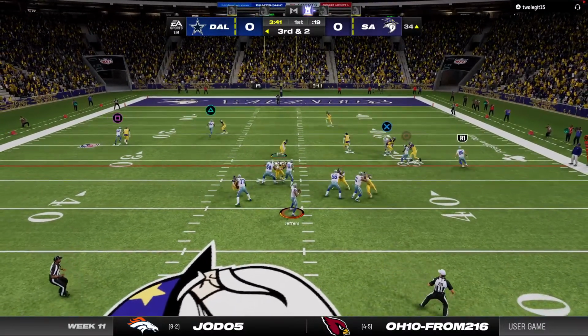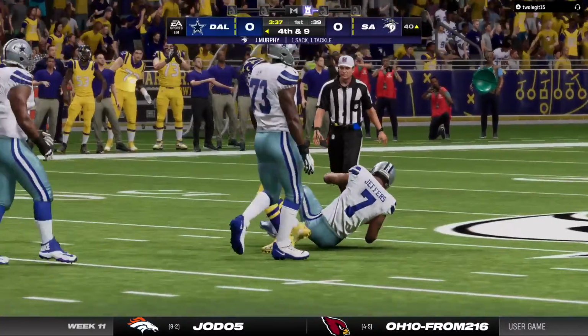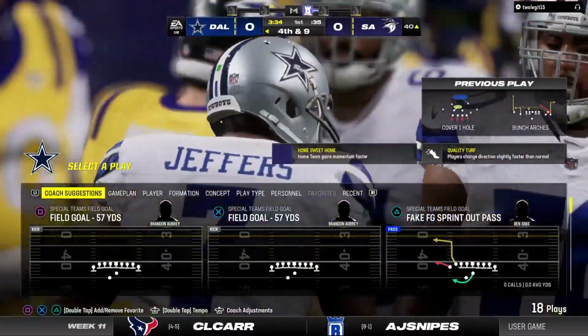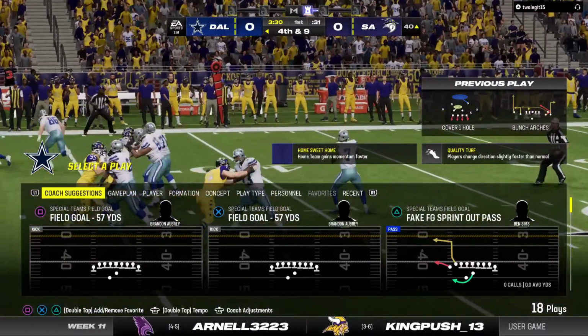On 3rd and 2, Jeffers. And he's going to go down. They get to him back at the 40. And the defense coming through on 3rd down. A loss of 7 to bring up 4th.